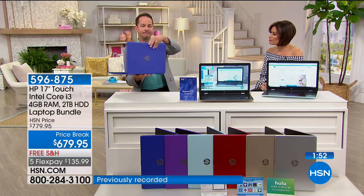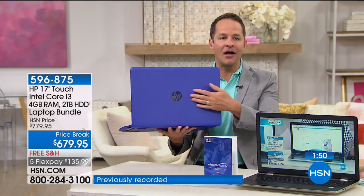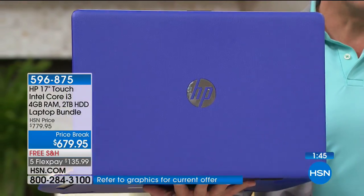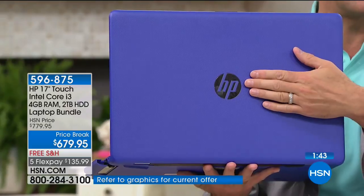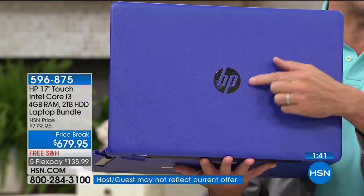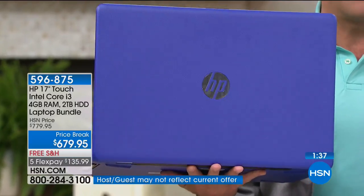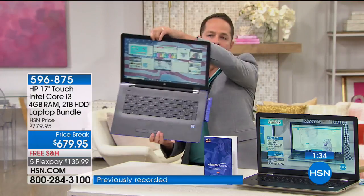So first of all, HP, the number one selling computer brand in America, the number one selling brand at HSN across everything we sell, the great health and the great beauty and the great, you name it, we sell more HP than any other brand. So they do really special things with us. HP is the number one selling computer and number one selling inkjet printer. Just a little side note for you there.